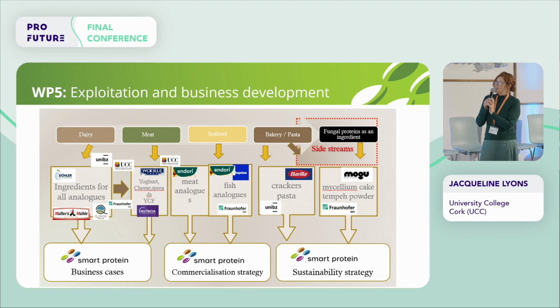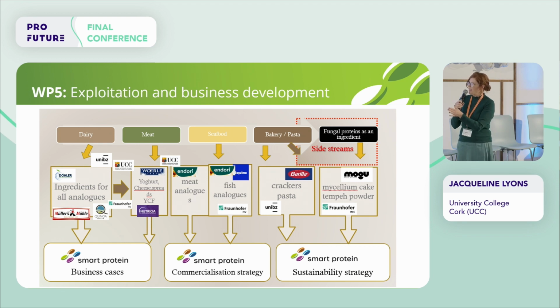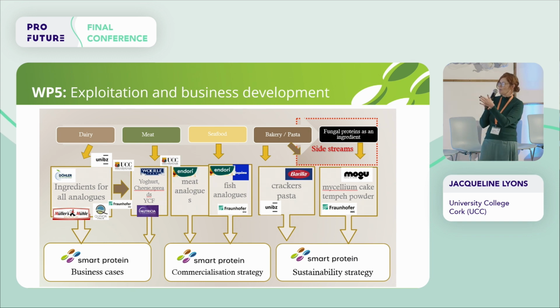Work package 5 then is exploitation and business development, and we're at the end of the project, so it's good to see that there are some positive outcomes in this work package. I can't say much, but in terms of some business cases, this work package would be assisting certain companies within the project with business cases, particularly when it comes to new ingredients that they might have developed that might be of use going forward.